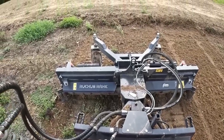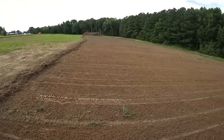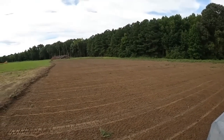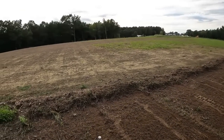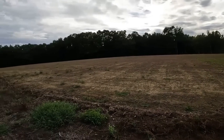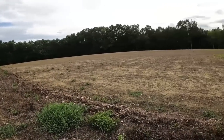Well, I'm doing a little more raking with the old ruckus rake here. Been at it for about 30 minutes here and got a good little section of the field prepped. Just windrowing it all up. I'm actually going to rake for about another 10 or 15 minutes and jump on the loader.